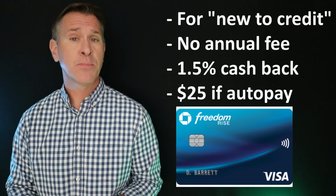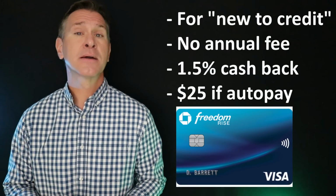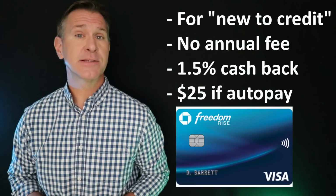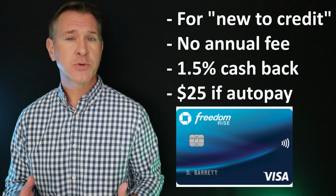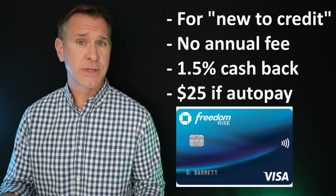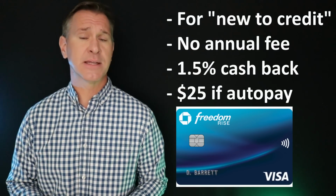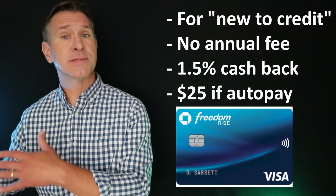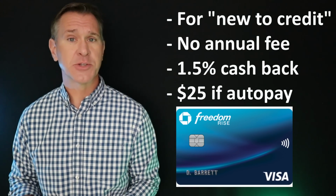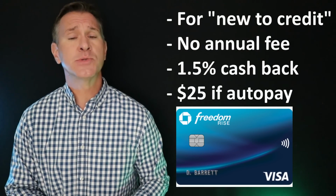No annual fee, 1.5% cash back on all of your purchases with the card, a flat cash back card. Technically, you are getting 1.5 points per dollar in the Chase Ultimate Rewards program. For most people that get this card as someone who is new to credit, you're going to use those points as cash back, and each point is going to be worth a penny, which is why it's 1.5% cash back. But technically, you could use those points in other ways when you go to redeem them. And if you know anything about Chase Ultimate Rewards, you may know that there are travel rewards and other ways that you can potentially use your points.